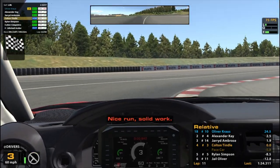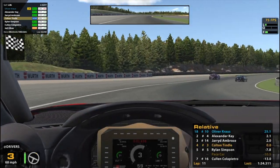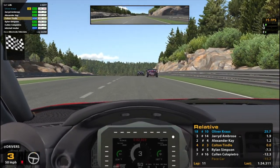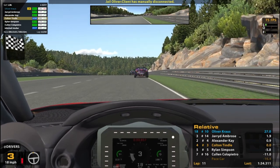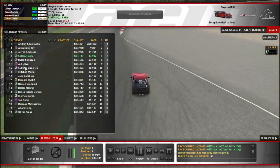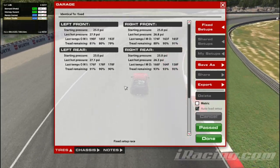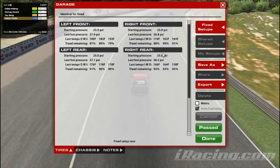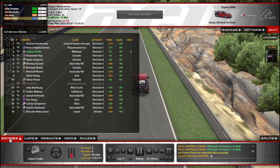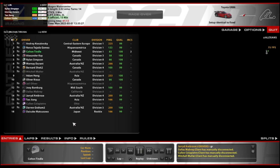Nice run. Solid work. How many did I get? Incidents, 3x. Yeah, that's not so bad. We avoided chaos at the beginning, at least. Park it where everyone can see us. Bring it to a stop. All right. Good stuff. Love this track. What are the tires? 80 on the left front. Yeah, I can see that. Pretty heavy hit. 3 incidents. Not everyone's finished yet, so we don't have the incidents showing up quite yet.